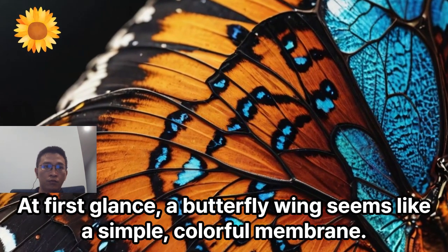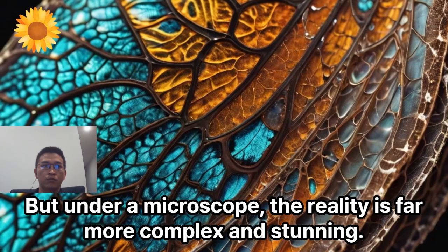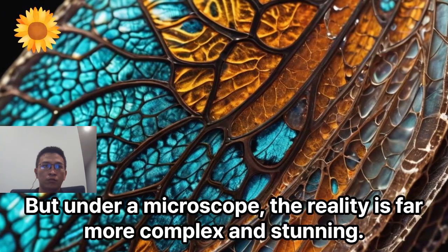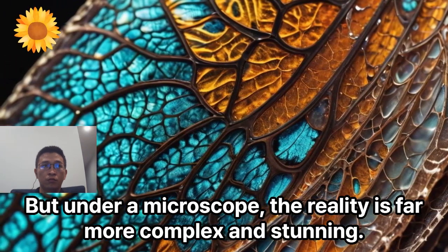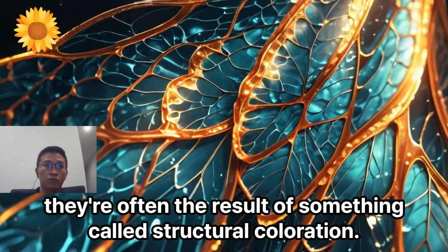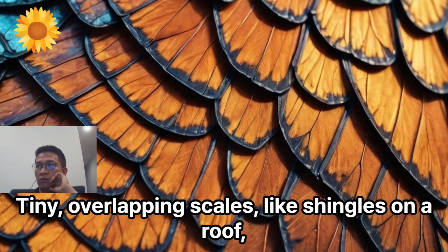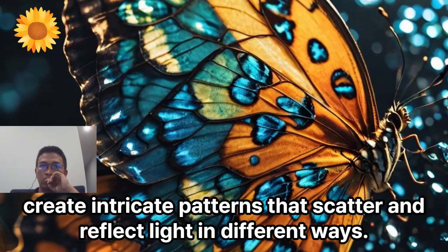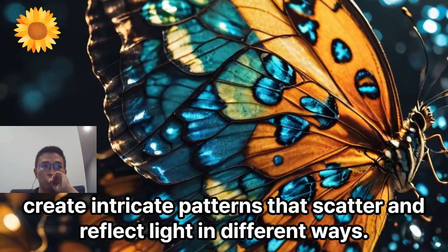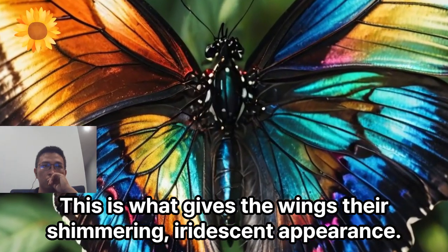At first glance, a butterfly wing seems like a simple, colorful membrane. But under a microscope, the reality is far more complex and stunning. The colors we see aren't just from pigments. They're often the result of something called structural coloration. Tiny overlapping scales, like shingles on a roof, create intricate patterns that scatter and reflect light in different ways. This is what gives the wings their shimmering, iridescent appearance.